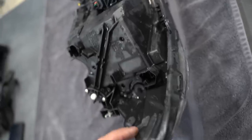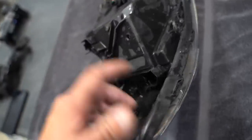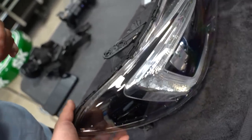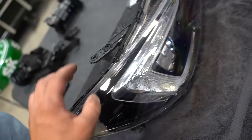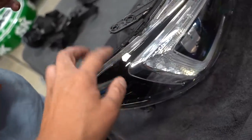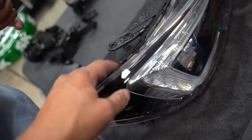That's high tech, dude. 1, 2, 3, 4, 5. It looks like we got 5 screws total holding the lens onto the housing. So we're gonna pull those screws out and then throw this thing in the oven. What the oven does is soften the glue right here so we can get this guy off of that guy and tear apart the internals.